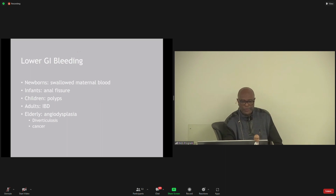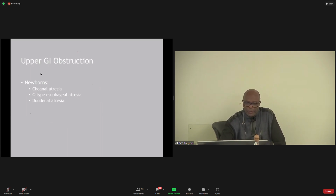All right, so anyway. Elderly, lower GI bleeding, look at that. Angiodysplasia. That's varicose veins. All of us are going to have it. So it makes sense. Normal is the most common abnormal. Okay? Number 2, diverticulosis. I already told you for adults, sigmoid. That's the location. And then cancer is number 3. And that's why you got to finger up their butt after age 40, because cancer joins the list starting at 40. So lower GI bleeding, then upper GI obstruction.